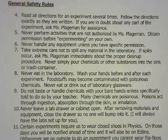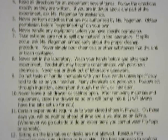Take extreme care not to spill any material in the laboratory. If it spills, ask Ms. Plagueman immediately about the proper cleanup procedure. Never simply pour chemicals or other substances into the sink or trash container.